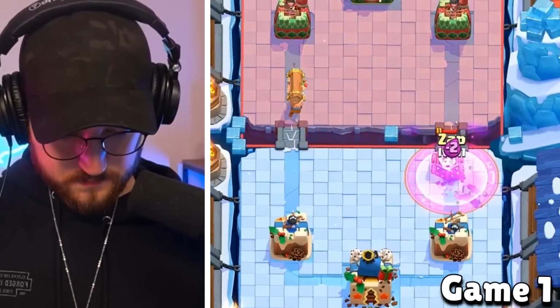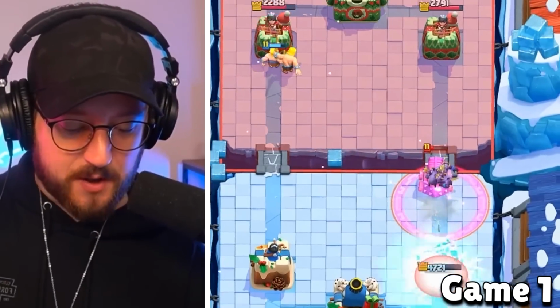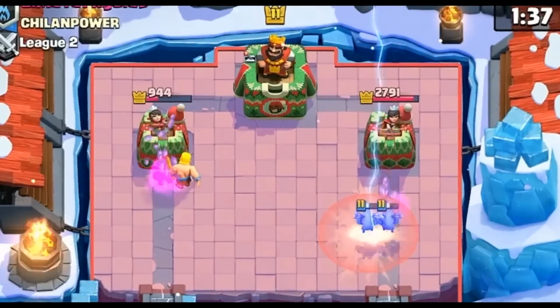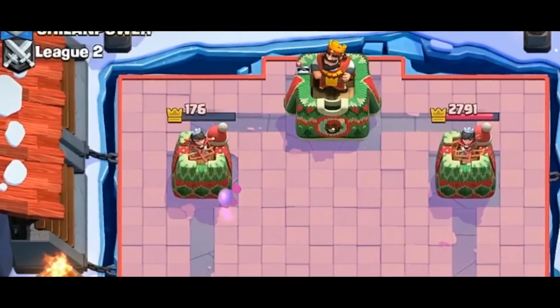Ooh. He wasted his rage spell on... I mean, I wouldn't say wasted. He got the Sparking Blast off, but the Barbarians connect to that tower left lane. Actually destroy the entire tower. 1 Barbarian left versus 1 tower.